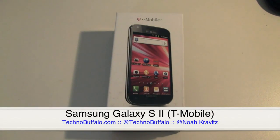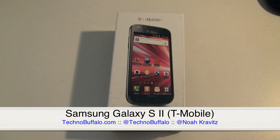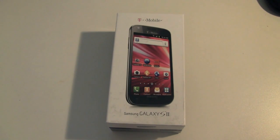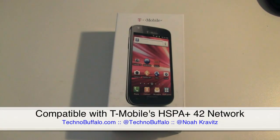Alright, so Sprint got theirs, AT&T got theirs, Verizon didn't get theirs, and apparently they're not getting their special extra fancy Nexus Prime next week like we all thought they were. The Samsung Unpacked event for October 11th at CTA has been postponed. But whatever, T-Mobile got theirs.